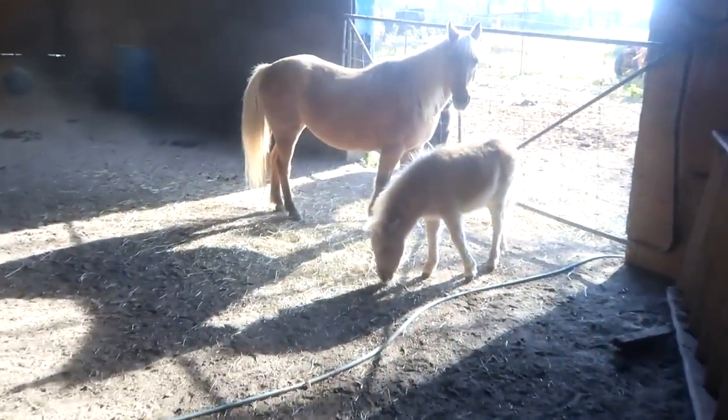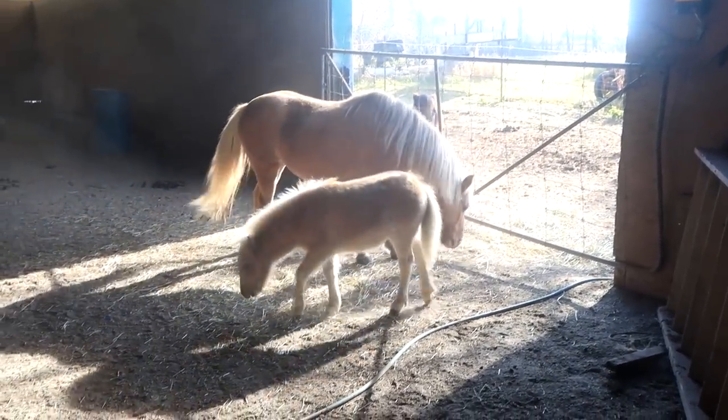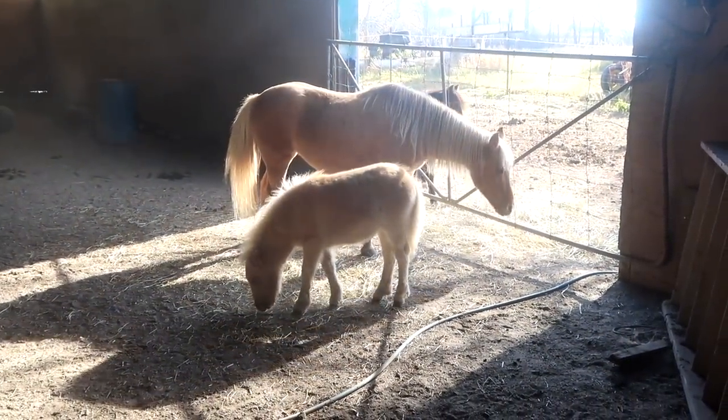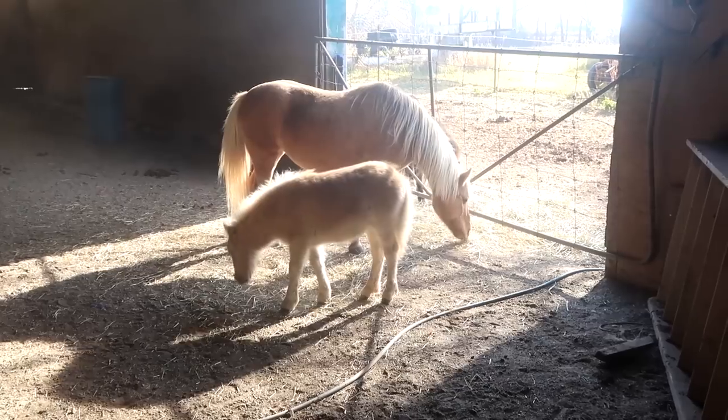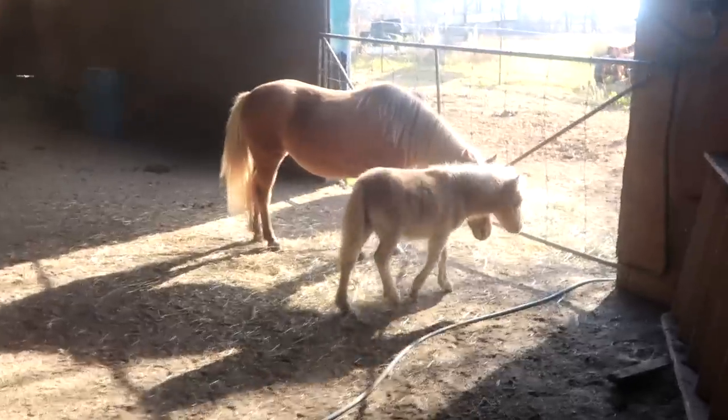Honey's doing great. Everything's going well. You guys can see Willow is totally gentling at the fence here. They're hanging out together at the fence and she's getting used to her a little bit more. I like taking a longer approach instead of just shoving them together and risking injury.